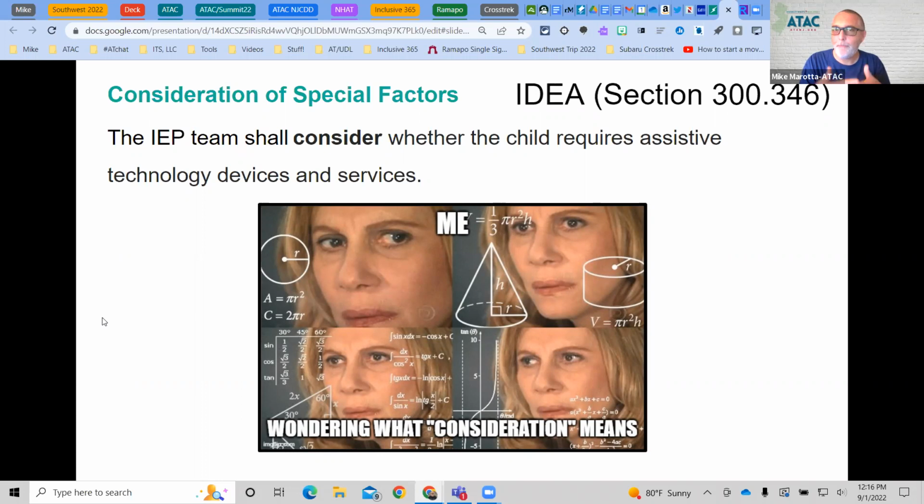Has AT been considered for this child? Yes or no? Our answer, well, we know because it's the law. The answer has to be yes. But more importantly than the answer, it's how did you get to that answer? And that's really interesting when you talk with teams about what does consideration mean to them.